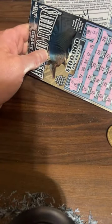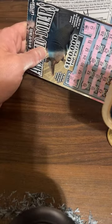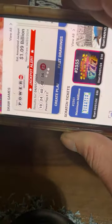This app is gross. Absolutely gross. If this app would work, we'd be so much better.